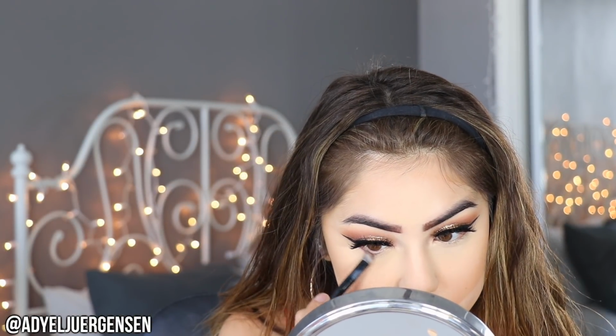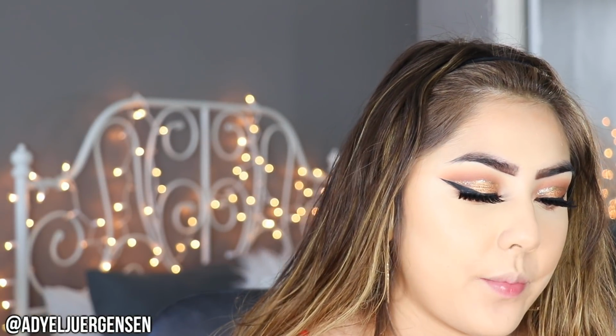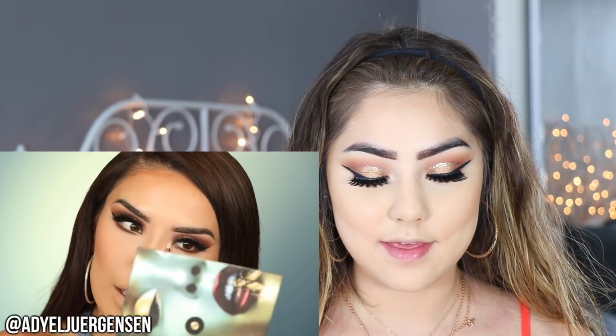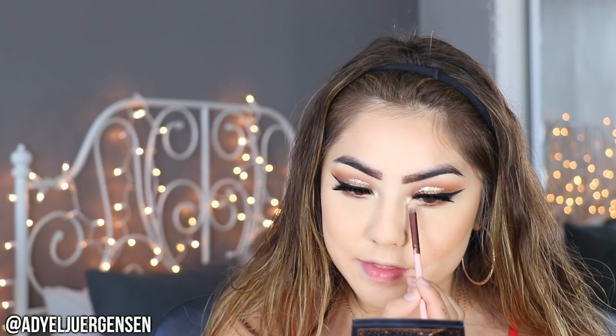I'm gonna follow what she did, and then I'm gonna do what she did with the darker brown color. I'm gonna go in with Guilt Trip, and I'm gonna be adding a little bit of this to the inner corner of my eye. So now to highlight the inner corner, just like she did, and I'm loving this kind of winged out look going on the lower lash line. Never done it before, but it looks so cute.